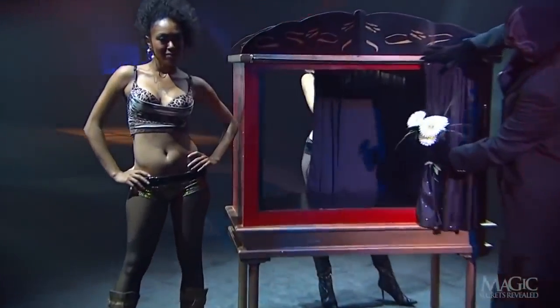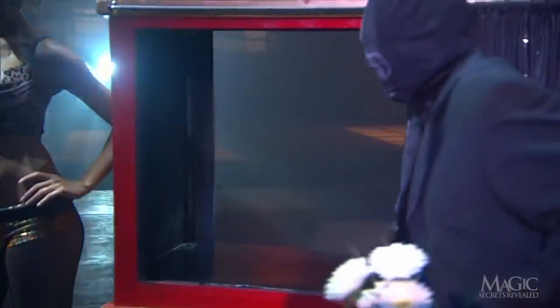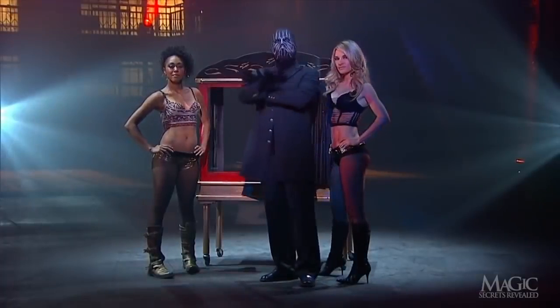The curtain is open, and it appears that she has completely vanished. And that's how the magician makes a girl appear and disappear, while making her do all the work.